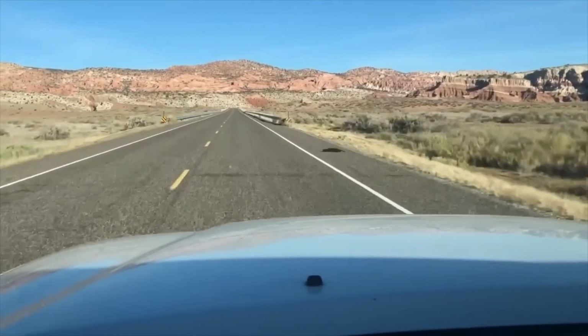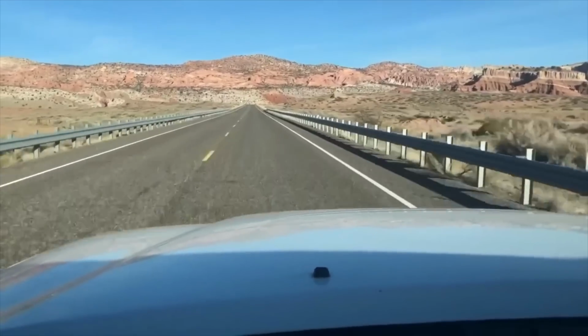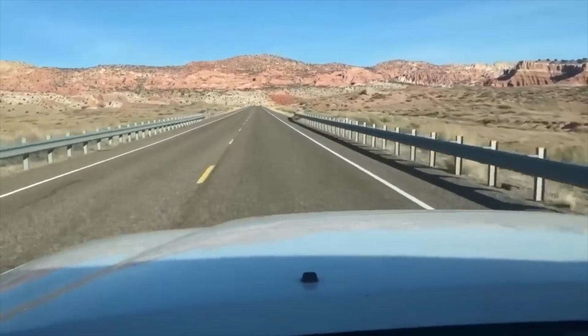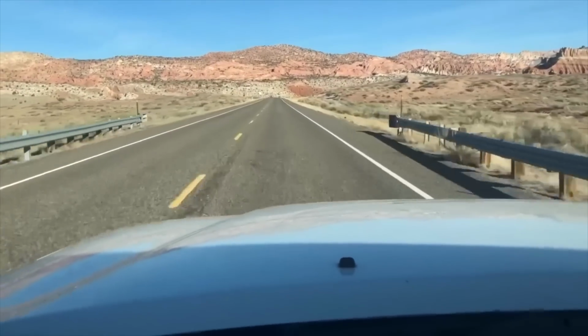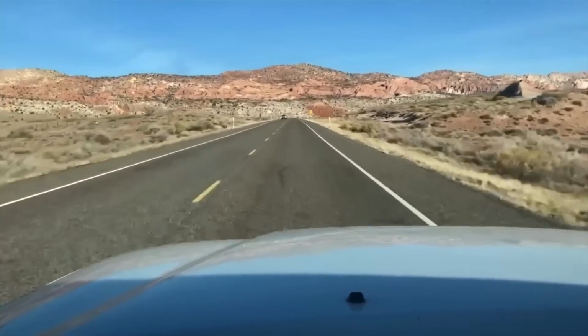So heading north on 89, you're going to pass these guardrails to your right and left, and the turn is coming up on your left-hand side. Just make sure you slow down before you get to this turn, because it's a little bit tricky, and make sure you get your blinker on nice and early.